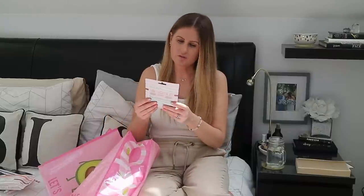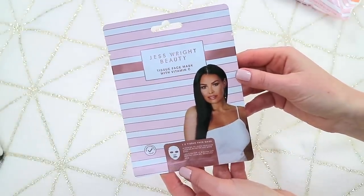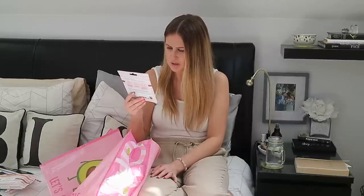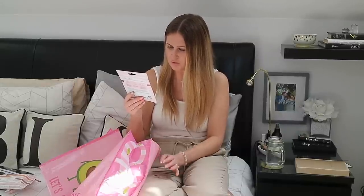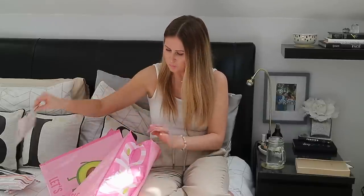Then the other Jess Wright thing is this tissue face mask with vitamin C. This hydrates to leave your skin looking brighter and more even. This says leave on for 15 minutes for healthy looking, beautiful skin. So you obviously know I love a sheet mask and I like trying out new ones, so I will let you know how I get along with this one.